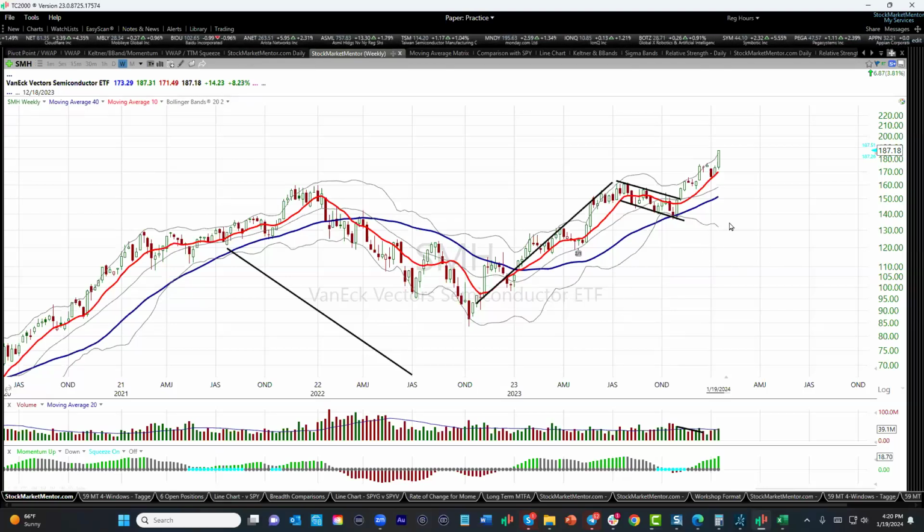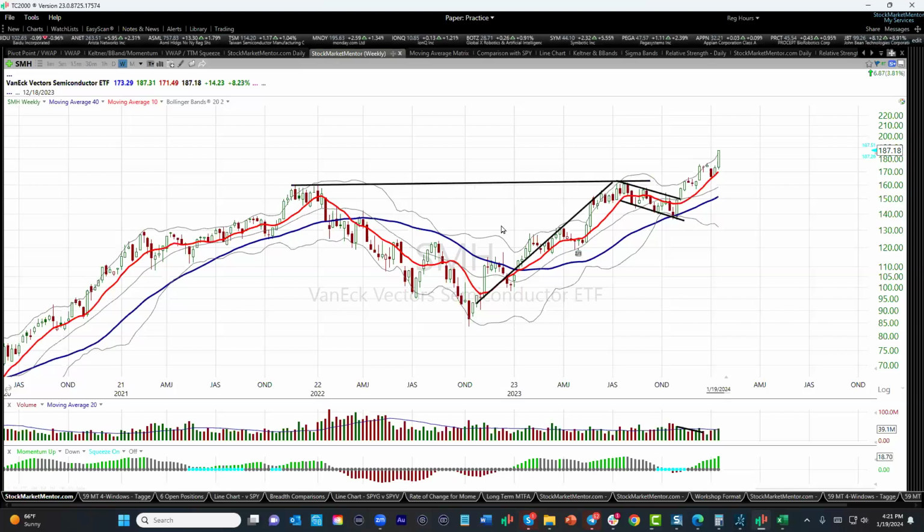And what this shows us is, we'll do it this way. I got a lot of lines here. What this shows us is that this thing came full circle from a big pullback in 2022 and then a rally off the bottom, like the market in general. A lot of things did this, but I really like this follow through because this ran up here, 160, basically a double top, so to speak, but then a mild little pullback.